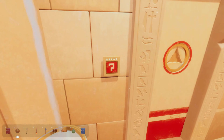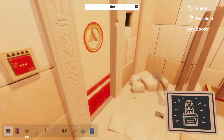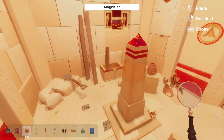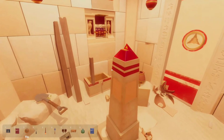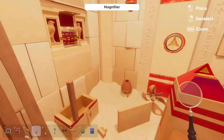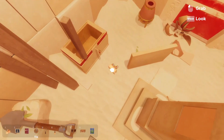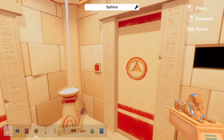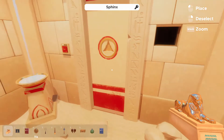Hint. Yeah, no, that definitely helps. It didn't help at all. What do I do with it? Of course, I did that already. Where is it? Oh, down there. I know. I have it. Why does it show a key on the side? Is it a key to something?